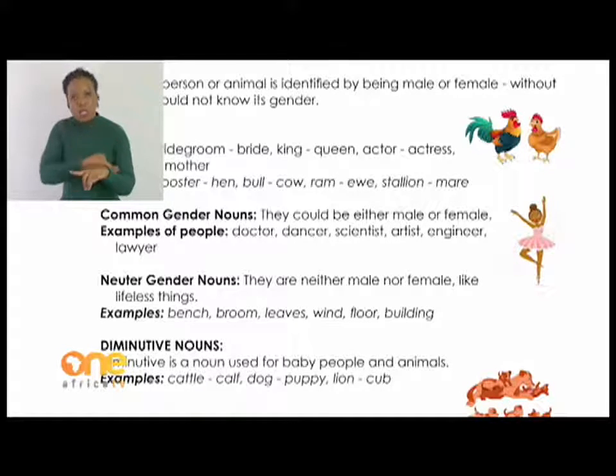Let's now go to common gender. There are other things that use the same gender noun, whether it's male or female. Whether it's a male person or a female person, they use a common gender noun. They could be either male or female, like what I'm saying. Examples of people are as follows. Doctor. Whether a person is female or male, if he's a doctor, we refer to him or her as a doctor. So the noun doctor is a common gender noun. It applies to both males and females.